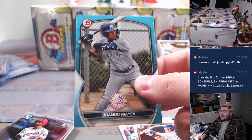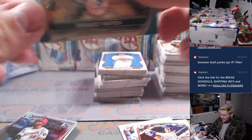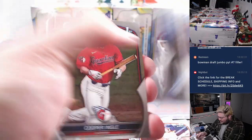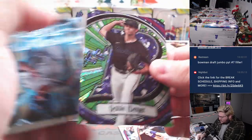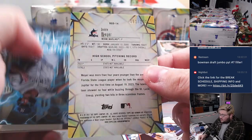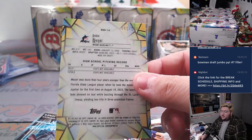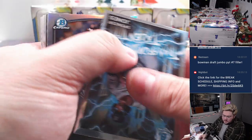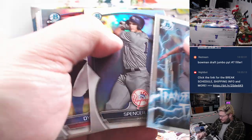Light blue Brando Maia. I dig the name change. His first will say Brandon Maia, but going by Brando? Sure, man. That's cool. Not really a Brando in baseball, to my knowledge. There's Noble Meyer, speckled on the glasses, 91 out of 150 for Miami. Another one of the big chases for our team random. It's going to go to Ryan.